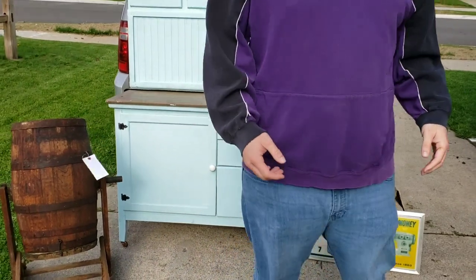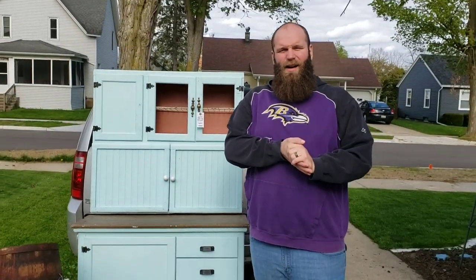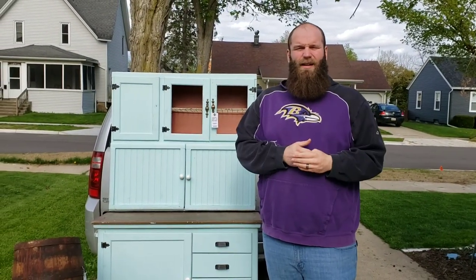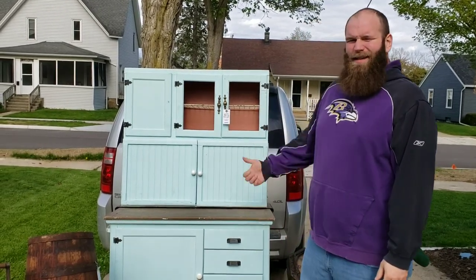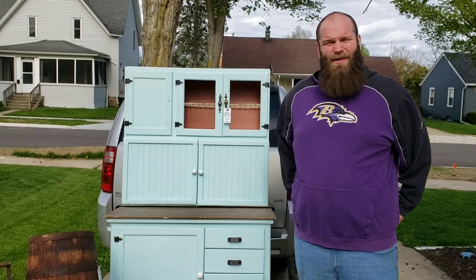So that is it. That wraps up the Amish auction. We were just lucky enough to get so many good items. I mean, it was awesome. We were happy. Day two, we got a lot of good stuff. I was happy with day two.